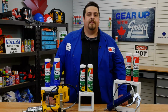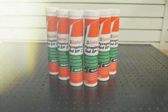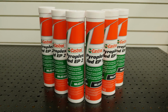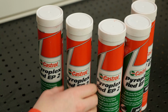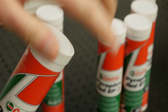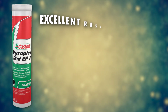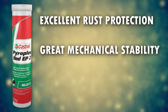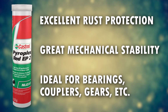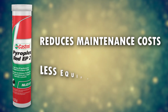Now let's talk specifics. For high temperature environments, Castrol developed the PYROPLEX red grease. This lithium complex grease meets the highest performance standards of automotive fleet, industrial, farm, and off-highway equipment operations. PYROPLEX red has excellent rust protection, mechanical stability, and is the practical choice for bearings, couplers, gears, and more. The dependable lubrication this grease provides reduces maintenance costs and leads to less equipment downtime.